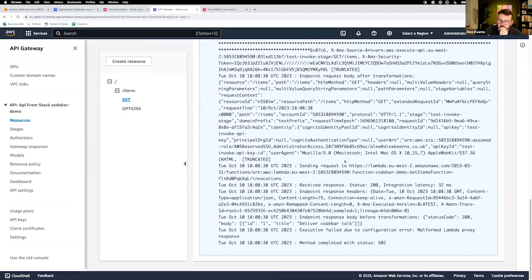Let's get through here. Okay, so the error we're getting back didn't actually get logged, which isn't overly helpful. It's complaining that the response that we're sending back isn't compatible with the API service.